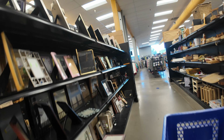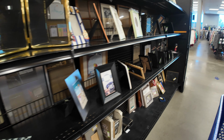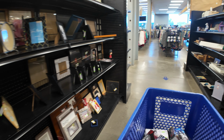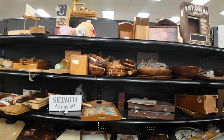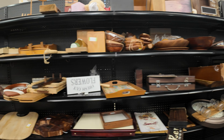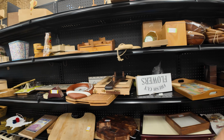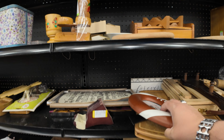Okay, we're in the wood and the frames. Make sure my camera is set properly. That's a lot of stuff here. I'm still a little bit thrown off by, as soon as I walked in, all these action figures are priced there, but we're getting into a groove here.